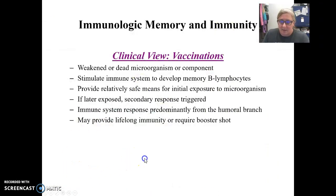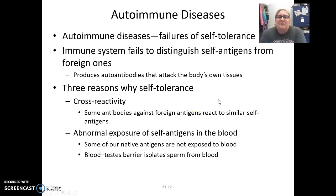So sometimes our immune system fails to differentiate between self and non-self. And when that happens, an autoimmune disease can occur. There are different reasons autoimmune diseases occur, and different types of responses. You could have cross-reactivity, where antibodies react to an antigen, but a self-antigen looks similar to it or is able to be bound by that same antibody. Because of that, it mixes up what it's supposed to be attacking and starts attacking self materials.